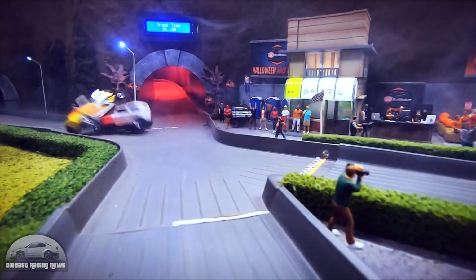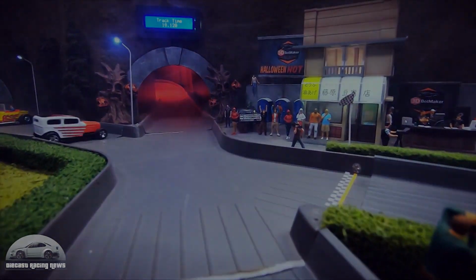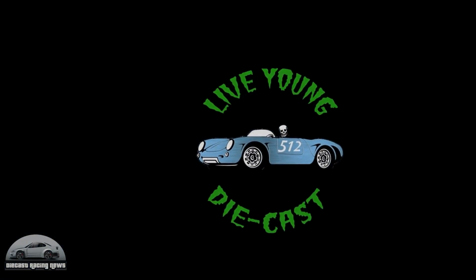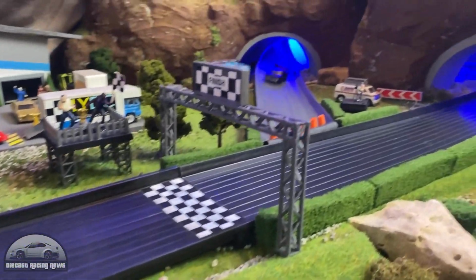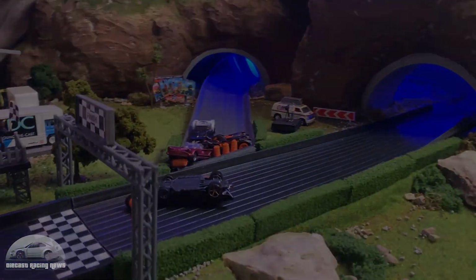And over to Live Young Diecast, where they had a custom Batmobile tournament. So you had to use a Batmobile, but you could customize it however you wanted, and there were some cool looking vehicles, and I love that he's got that cop car at the back with the flashing lights and everything. I just love those. And there's plenty of action upcoming at Live Young Diecast. They've got a couple of big tournaments coming up. You're going to want to keep an eye out for those.